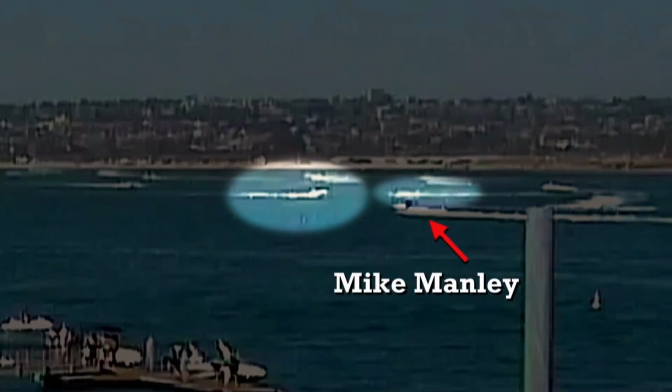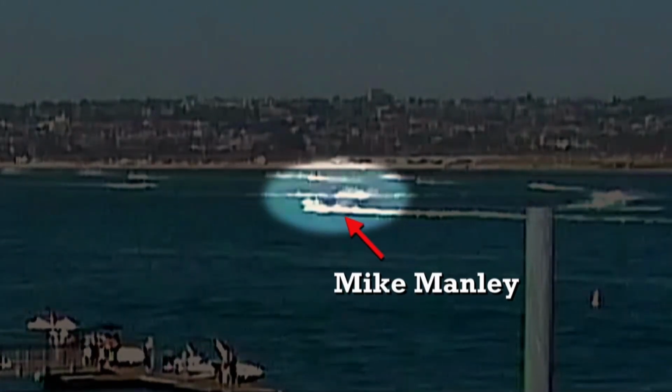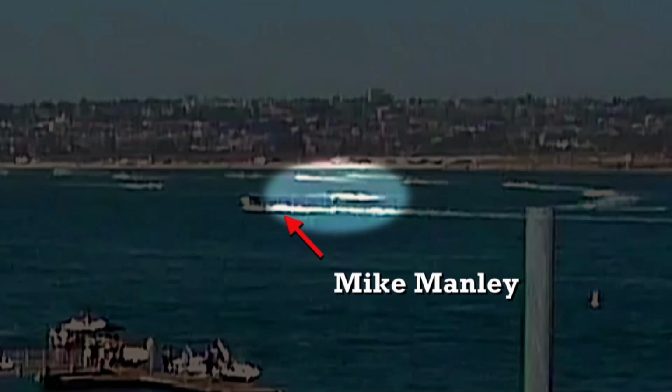I was on patrol in lifeguard vessel Guardian 1. I just see a PWC and a vessel collide. The operator of the PWC was in the water. He was conscious, in a lot of pain.